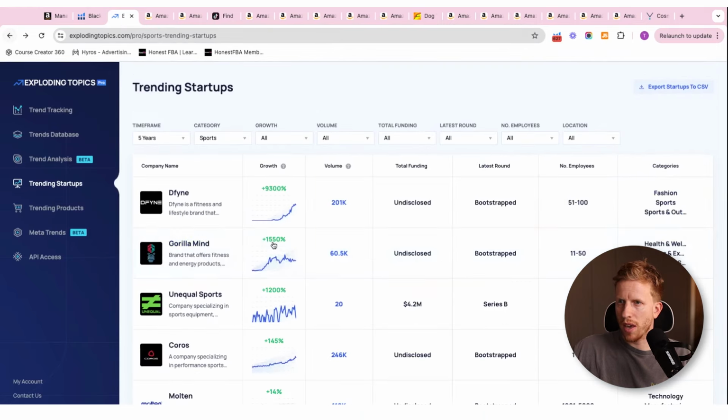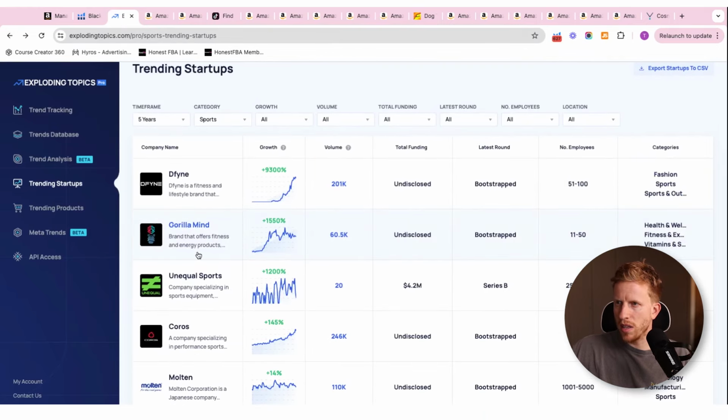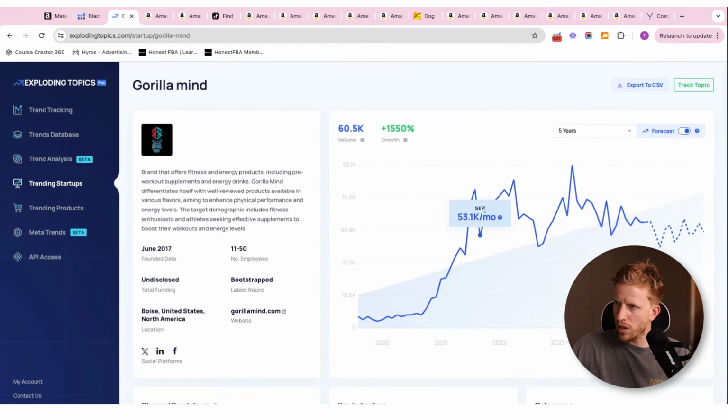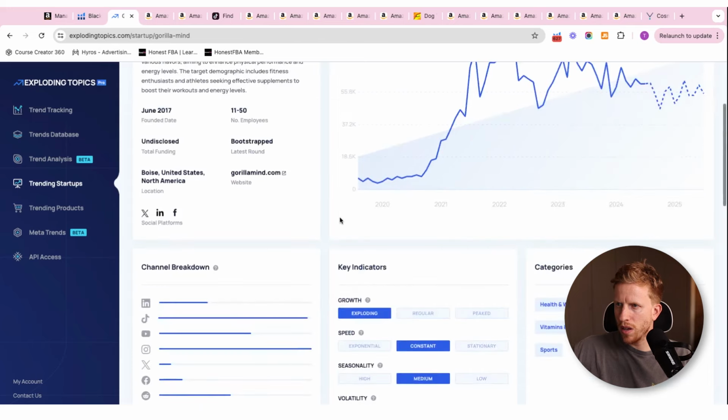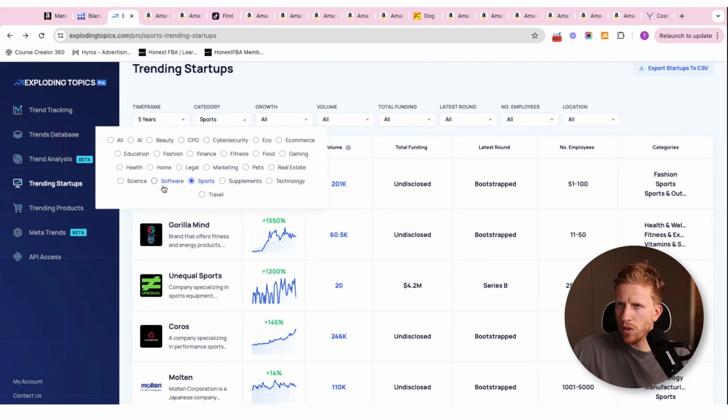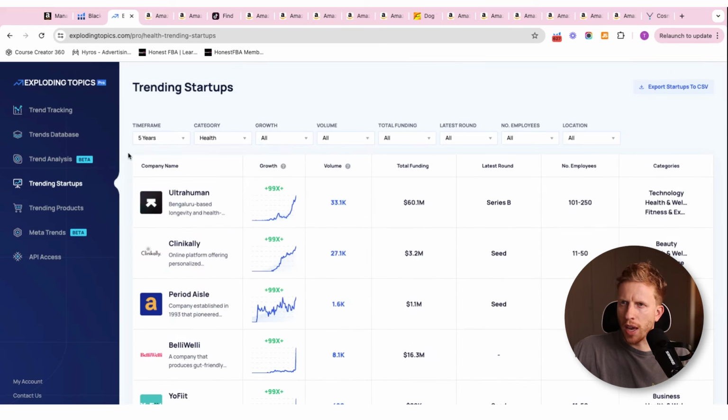So let's go back. Gorilla Mind. Oh, I've seen this. Yeah, 60,000 a month. Let's have a look at this one. So, it's supplements. Looks like it's started taking off. What do they sell? But what I found really interesting was, let's have a look at health. You can change all of these filters. So you can look at the last 3 months, the last 6 months, the last 10 years. You can look at different categories: growth, peaked, regular.